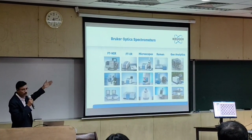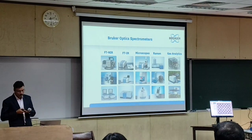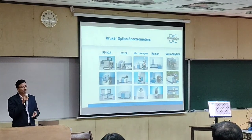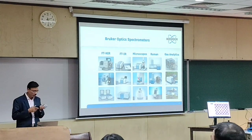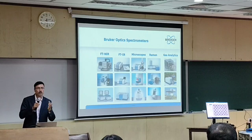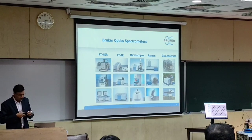In the first line which you see, FT-NIR, there are various models. These FT-NIR systems are mainly used for proximate analysis. In any sample, there are many different parameters which we actually measure using different lab techniques, maybe HPLC, GC, UV, etc., to carry out that test. The same tests we can do with all these FT-NIR spectrometers.